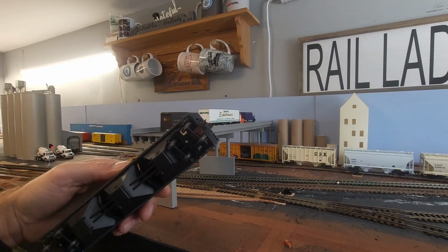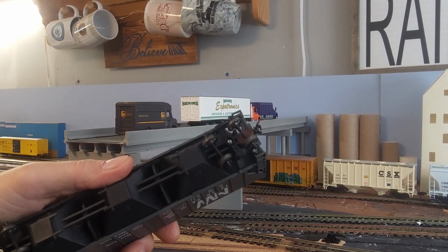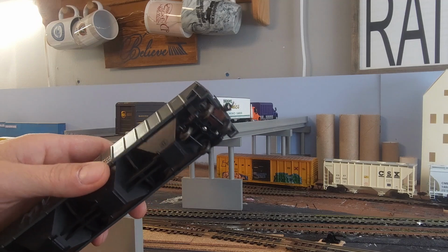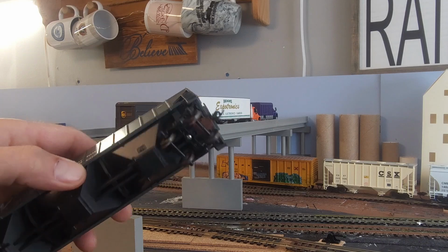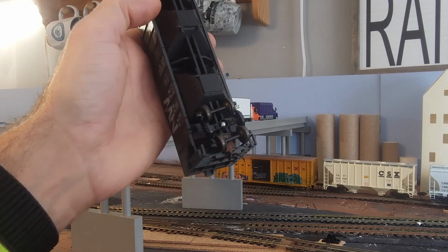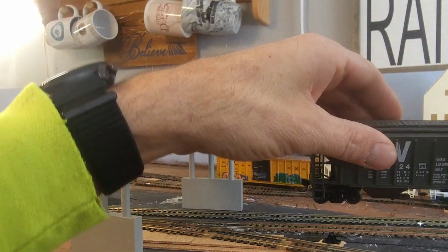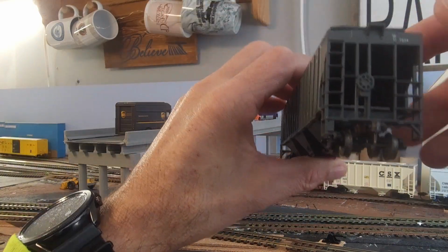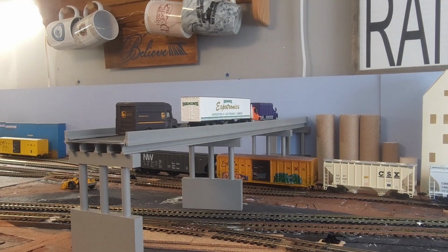Alright, real quick. I don't know if I can focus in on this, but you see the rust on the coupler box there? I think I got this car at the Big E Train Show. Not this year, maybe last year. But it's a little rusty. I just really noticed it. I really probably should pay attention to my cars a little more, right? But anyways, let's put it back on and get to work. Okay, maintenance of way came out, took care of it. All is good. Let's go pick up our cars at Lakeville Shipping.